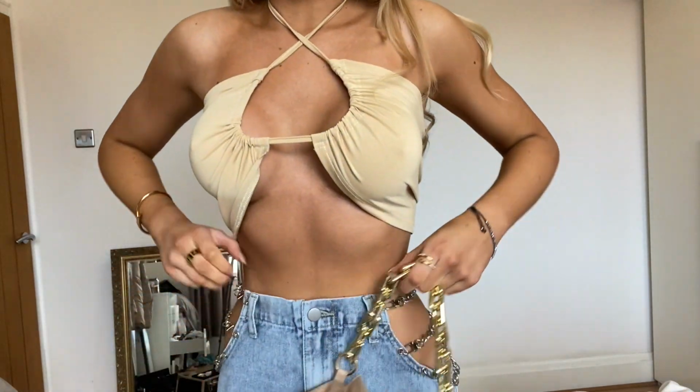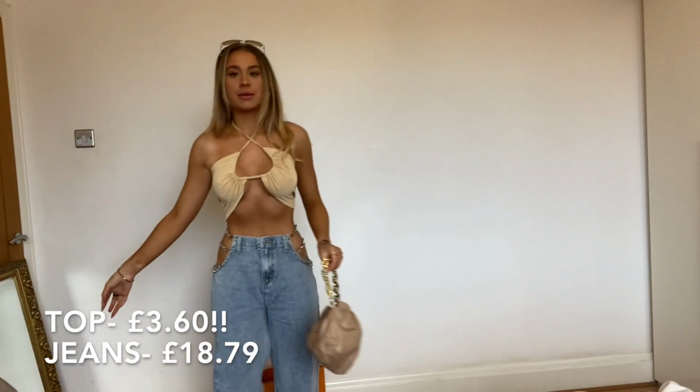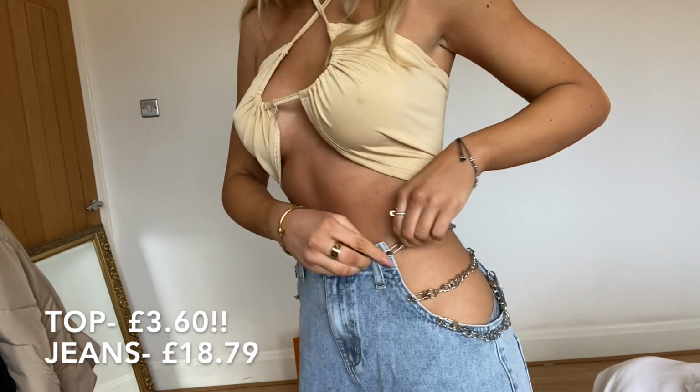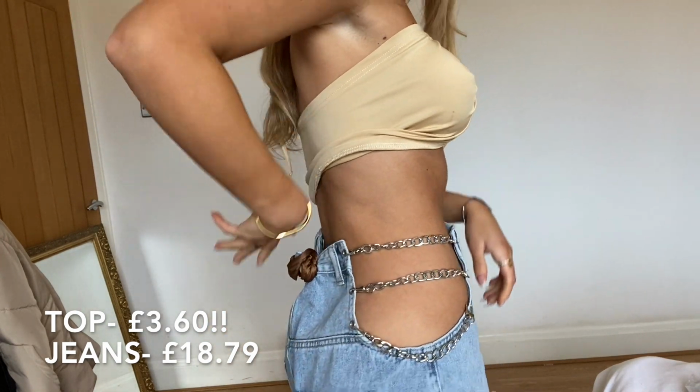And I got these jeans. I thought they were so cute. That's stressing me out. There's little chains on here. You can take these all off, put the jeans on, then put them on. They were a bit big. I got these in a size small.